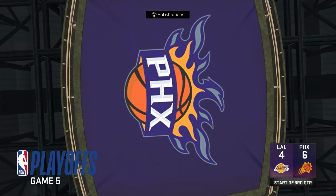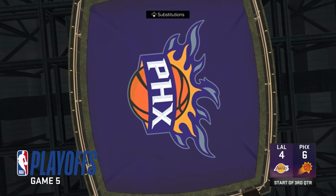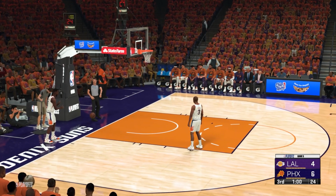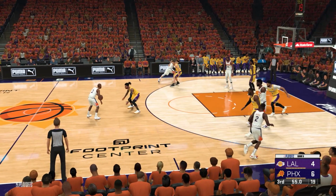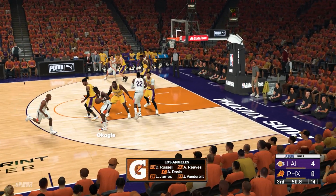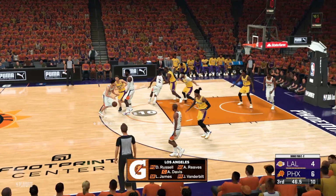So glad to have you with us here as we bring you more action from courtside at Game 5. Here's Paul. Checking out the group now for Darvin Ham to start the second half. We've got Russell, Jared Vanderbilt out there with LeBron James, and there's Davis, and it's Reeves in at the 2.